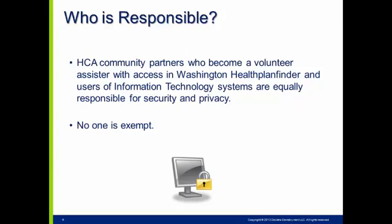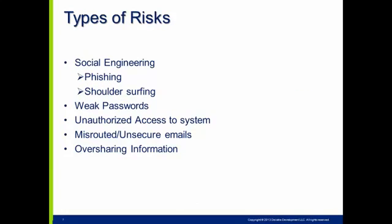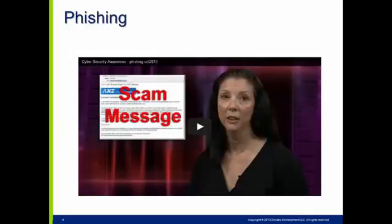No one is exempt. There are several types of security risks, including email phishing, which is the attempt to acquire sensitive information such as usernames, passwords, or other personal information, often for malicious reasons, by pretending to be a trustworthy entity in an email or other electronic communication. Shoulder surfing, employees or colleagues who come by your computer when you are working and look over your shoulder, weak passwords, which we'll go into detail about later, unauthorized access to the Healthplanfinder, misrouted or unsecure emails that contain personal information, and oversharing information are also risks. Next, we'll view two videos that talk about phishing and shoulder surfing.